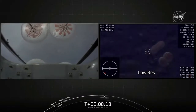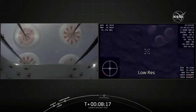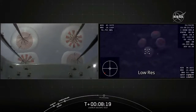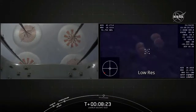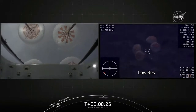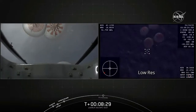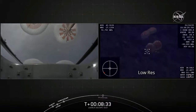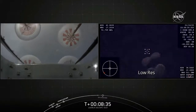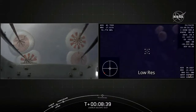Again, we're looking at a live view. So far, all things have appeared to go nominal for this test. All things looking great so far. We saw the 4 main parachutes deploy. You're looking at them now, fully open. And we are coming up on about a minute until splashdown. I think we may have heard a call out of 100 meters to go. Yeah, I just heard that too. Yep.